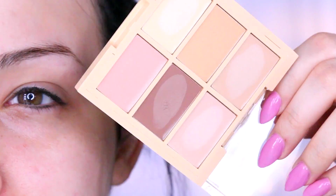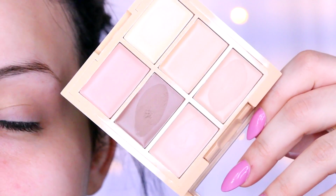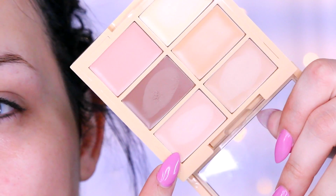These brows are a mess. So first I'm going to take this Correct and Conceal palette from NYX. This is the light color. I always like to outline my brow with a concealer first. That way it just provides a little bit of a guideline. So let me fix my mirror.